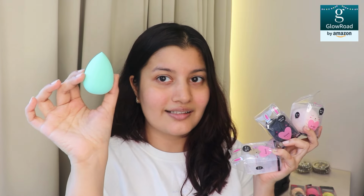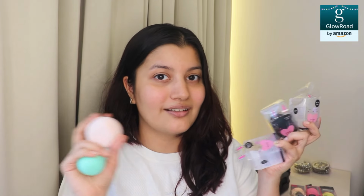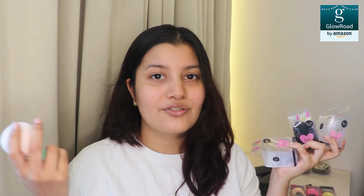So as you can see, this has the drop shape. Now this beauty blender that I have, it's got this dome kind of a shape. So each shape allows you to work against the contours of your face. So that's the reason why I love these beauty blenders. They are all of 3 different shapes, and they're all very squishy, of such good quality, and the fact that they're so affordable is like the cherry on top of the cake.